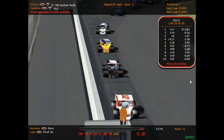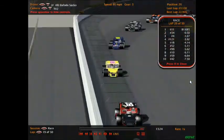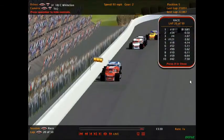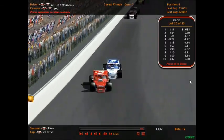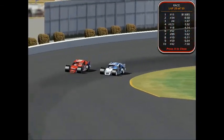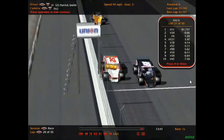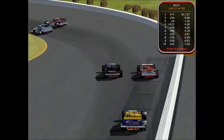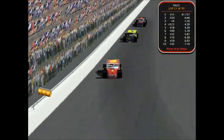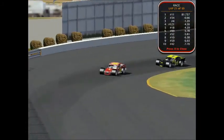Zachary Fitzwater, Sammy Sappy Jr. Basically, the field is spread out quite a bit. This is typical Martinsville. You know, the cars get spread out. White Line is trying to go for fourth. She gives a bump to Ryan Pritchard. And we got a battle back here for position. Joshua Rush going around Patrick Smith. Back up front. Evan Hunter continues to hold the race lead over Al Legacy and A.J. Jones.